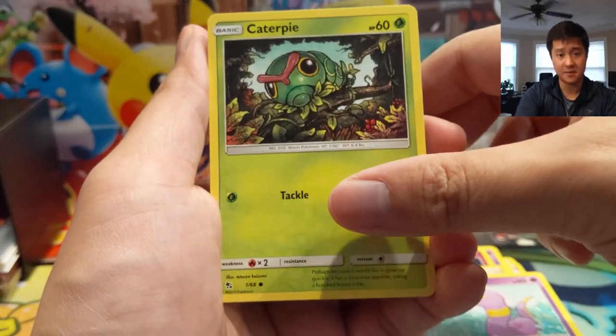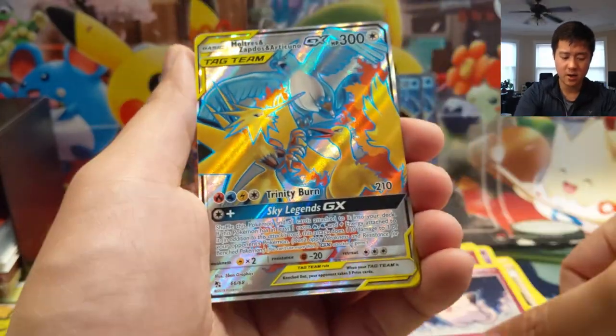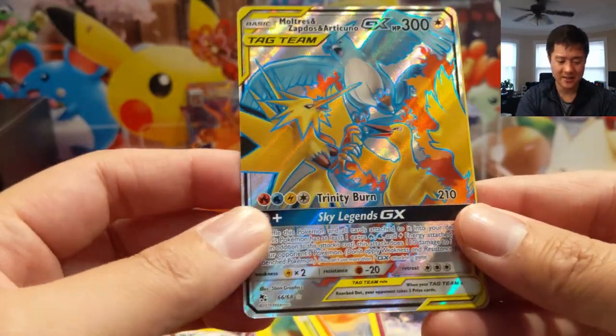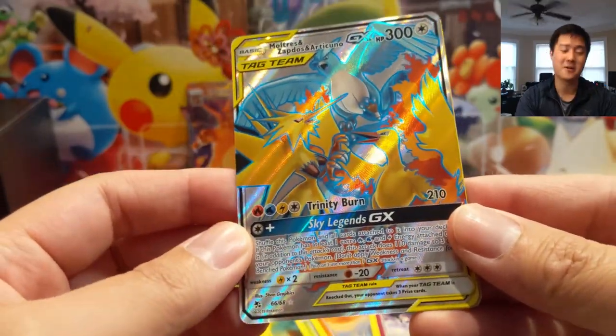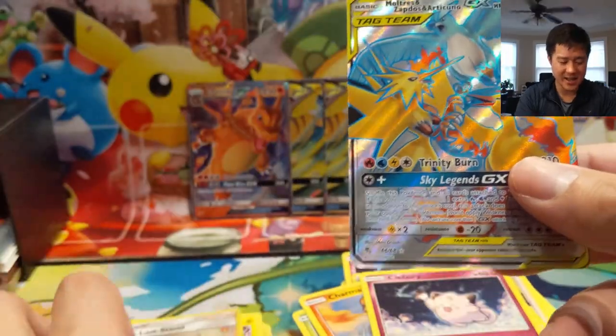And we have Caterpie, Paras, Charmander, Clefairy. Ooh, nice full art birds. We got the rainbow and the full art. This is the one I love the most. Oh, no. Stained Glass for sure. Then the sky. And Blaine's Last Stand to wrap things up.